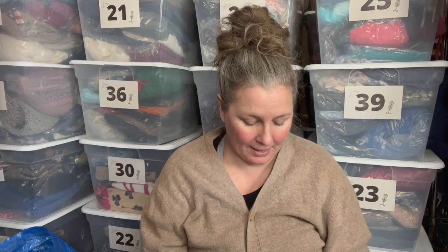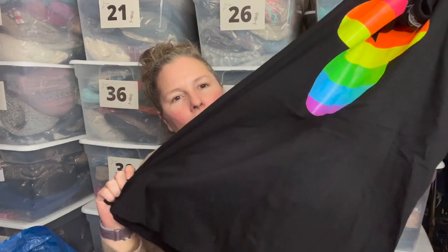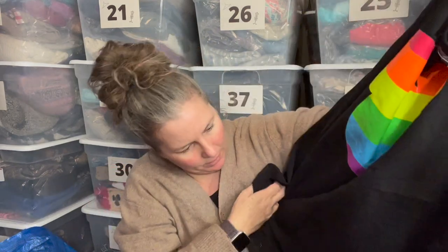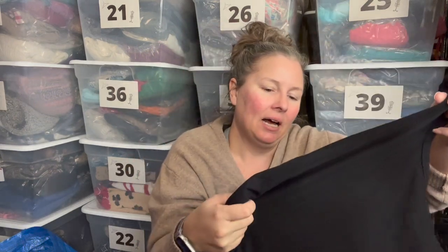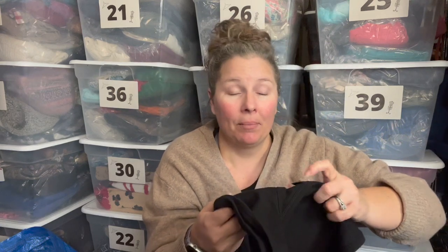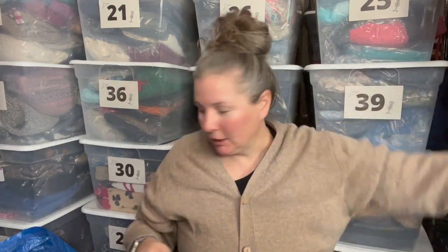All right, this is a brand I don't know. I'll need to look up the RN because it was cut through the tag here. But it's a size XL and it is a men's muscle tank with a Mickey Mouse Pride logo on there, in this crisp black. So it didn't look like it had really been worn, but that's fooled me before when I get home and there's a bunch of stains on them. I don't know if this is something that was homemade or if it's an actual Disney brand. I'll look up that RN number 94974 and see who that belongs to.